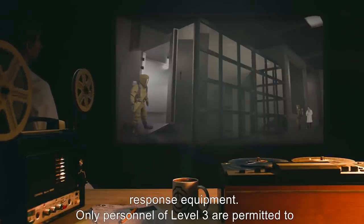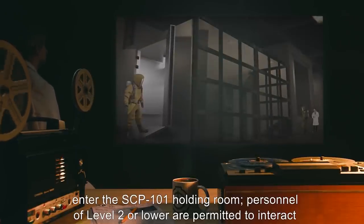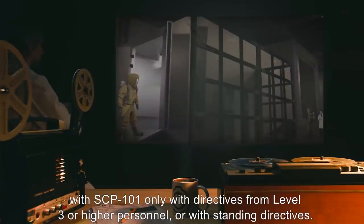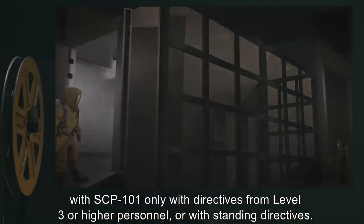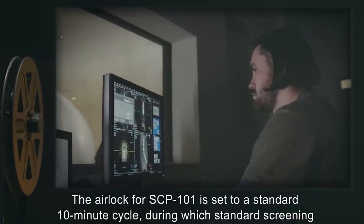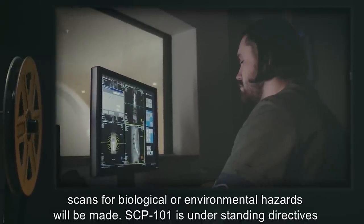Only personnel of Level 3 are permitted to enter the SCP-101 holding room. Personnel of Level 2 or lower are permitted to interact with SCP-101 only with directives from Level 3 or higher personnel, or with standing directives. The airlock for SCP-101 is set to a standard 10-minute cycle, during which standard screening scans for biological or environmental hazards will be made.